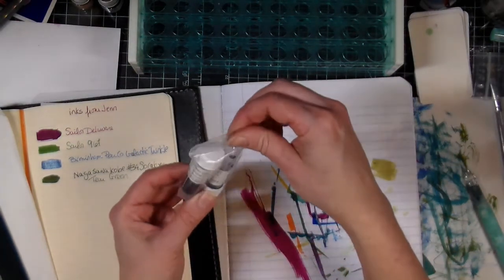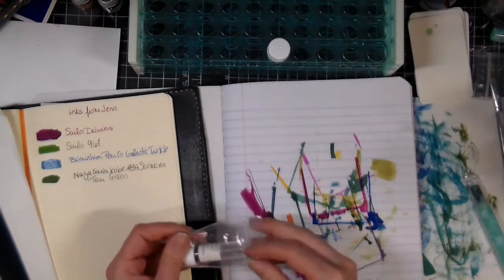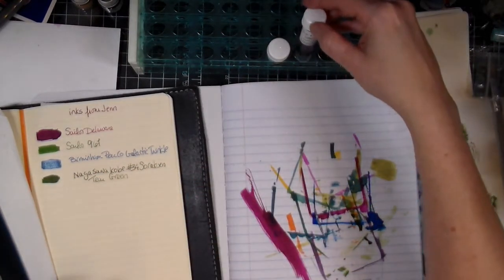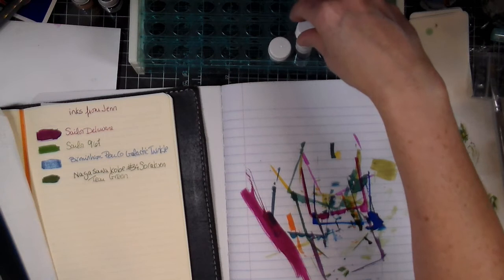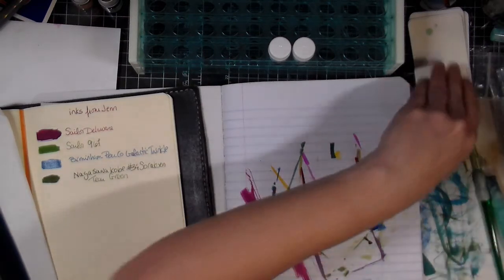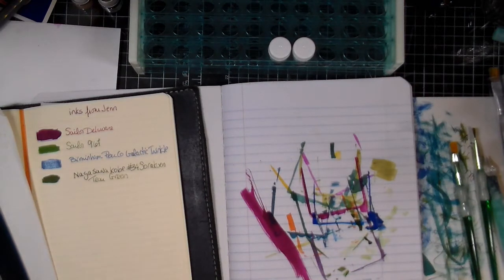Okay, and then there's two samples here of Robert Oster. One is Solferino. One is Robert Oster and the other one is Rohrer and Klinger Solferino. And I believe I'm going to like that one because it seems to be in shades of purple. And you know me and purples. Got to love my purples. Oh, and I dropped some water on the card.